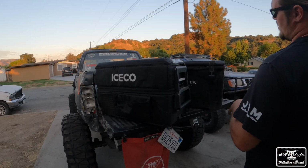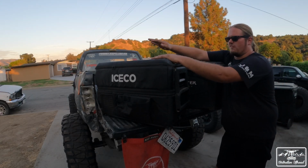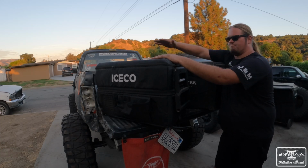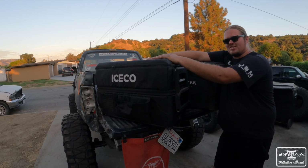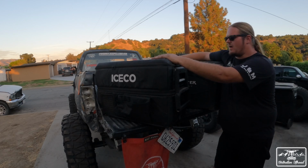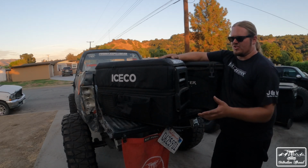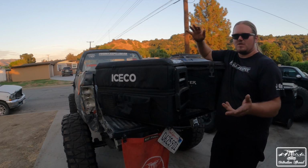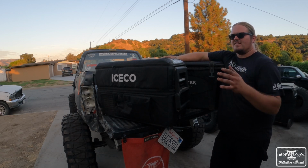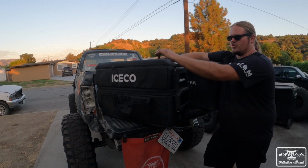Might be. Let's talk food and how we're going to keep our food stored. So first things first, I took both of these last year. I got my Iceco refrigerator slash freezer, and then my Grizzly ice chest. Most of us will probably be able to get away with just one of these. I carry 2 because I had somebody with me. So if you're feeding 2 people for multiple days, what I ended up doing was I had this specifically for just food.